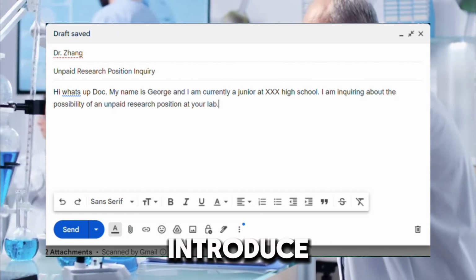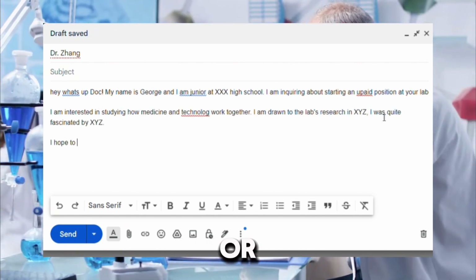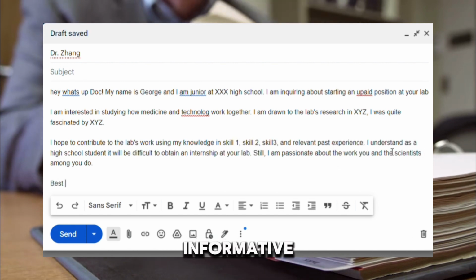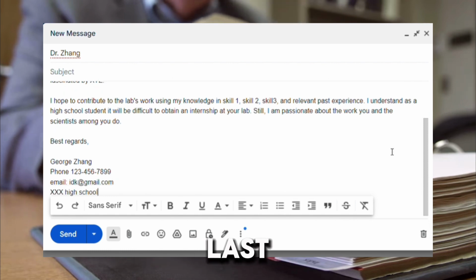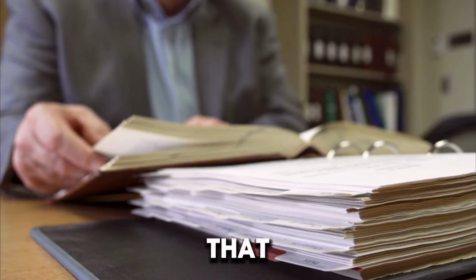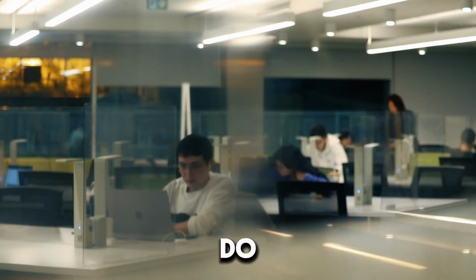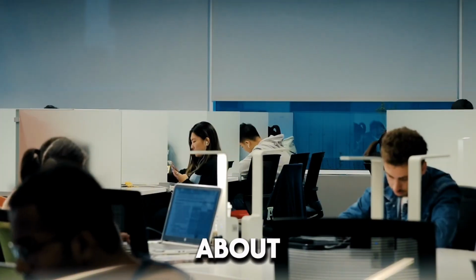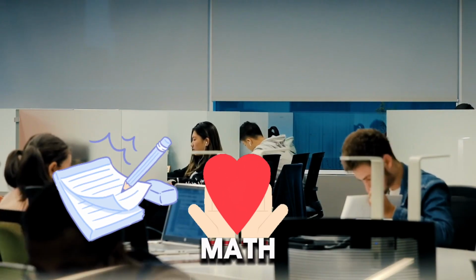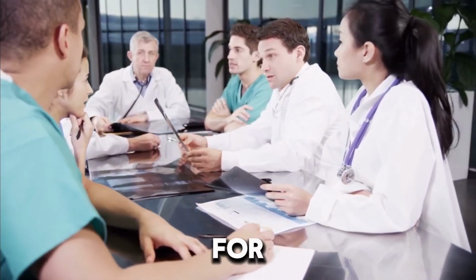In your email, make sure to introduce yourself, like your grade level, your interests, and your passions, and the idea you have in mind or what research project you would like to work on. Also, attach your resume and make the email concise but informative, since this may be the first and last time they open that email. But the bottom line for extracurricular involvement is to do something that you find interesting and are passionate about. Make it less about getting a certain number of hours, but do something that you genuinely care about. It can be writing a research paper, starting a nonprofit, or competing in a math or science competition. Once you fulfill this criteria, BSMDs see if you're truly fit for their particular program.